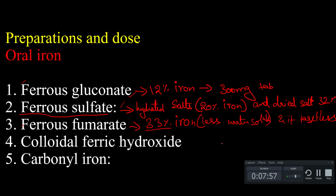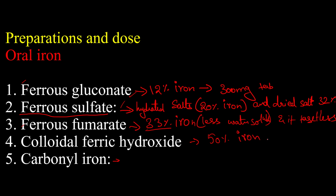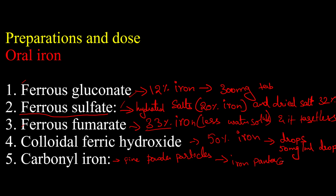The next one is colloidal ferric hydrate, which has 50 percent iron and is available as drops. We take 50 mg per ml of the drops. Next is carbonyl iron, the purest metallic iron. This formulation is available as fine powder particles, prepared with a highly toxic compound called iron pentacarbonyl. It is absorbed in our intestine, and its bioavailability is three-fourths that of ferrous sulfate.